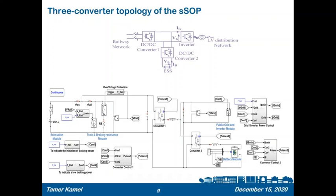The schematic for the three converter topology of the smart soft open point is shown in the figure at the top of the slide, in which the battery is connected through another DC-DC converter. The MATLAB Simulink model for this system is given in the figure at the bottom, where the controlling indicators and the model of the grid and the inverter are the same as in the previous case.